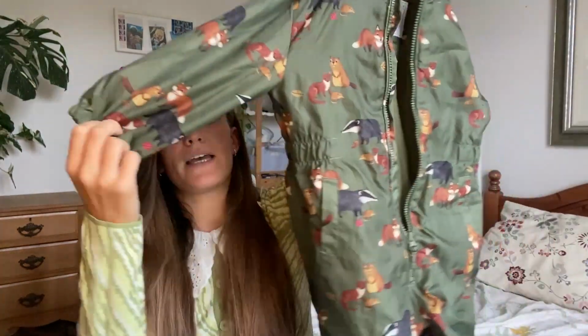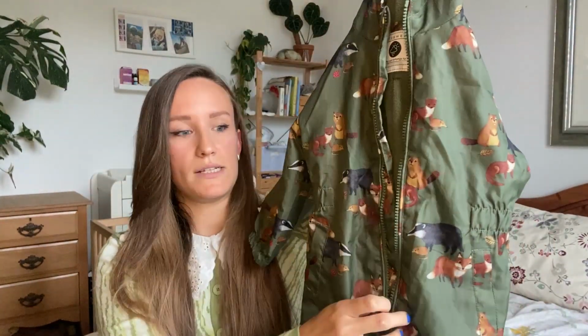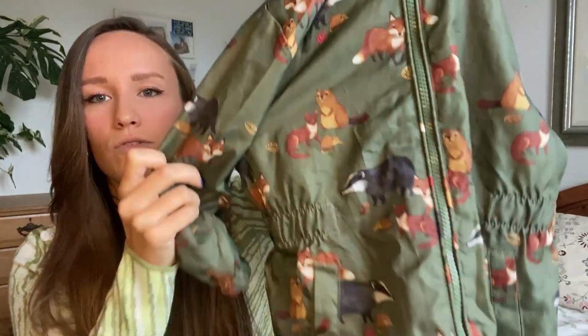When I find something, I save the search and I change the size, and I'll just keep looking back maybe once every couple of days, and if I find it, I've got it for the next size. So this is it. It's actually only from Sainsbury's. It's so nice. Everyone is like, where's that from? It's not garish. It's really sweet. It's got little wildlife animals on them. I agree with you. They're so cute.